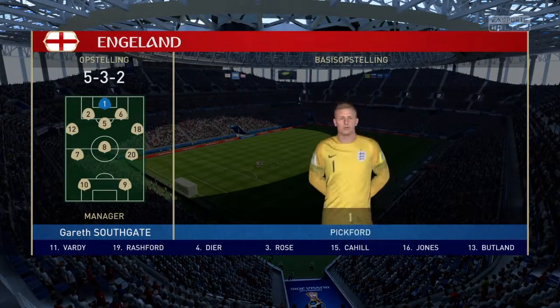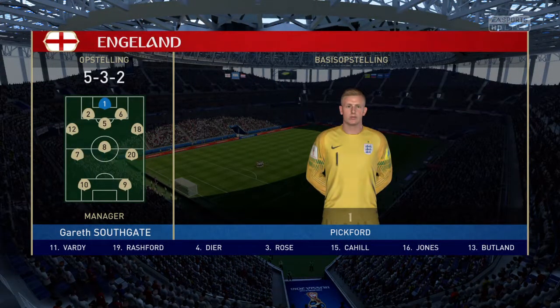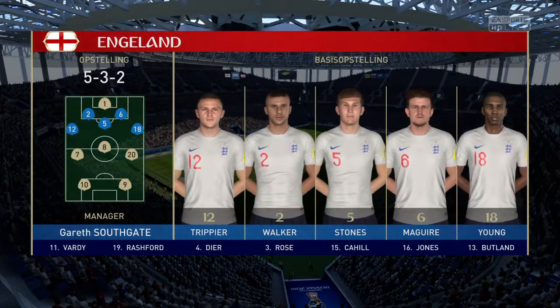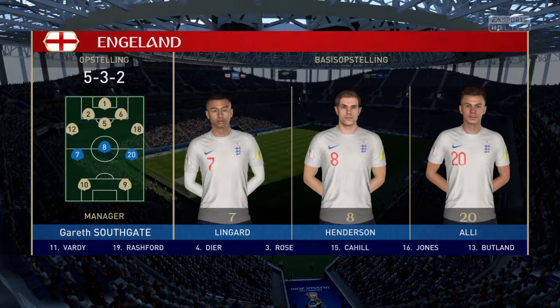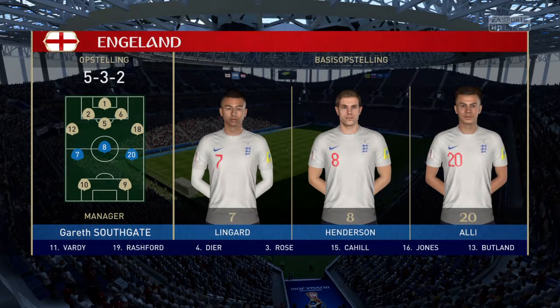This is the England side today. Ashley Young starts with Kieran Trippier as the wide defenders. Dele Alli starts with Jordan Henderson in midfield. Raheem Sterling starts up top with Harry Kane.